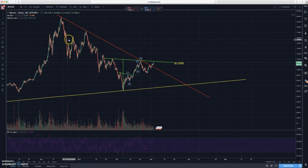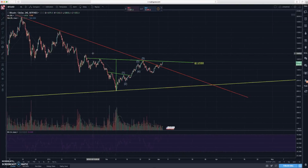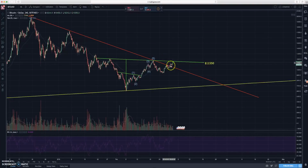Now, we're also looking at this 55-period EMA. And I actually like to look at this EMA a little bit more on the 1-day charts instead of the 4 hours. But we're going to leave that in there for now. So then what we're looking at is this section right here.